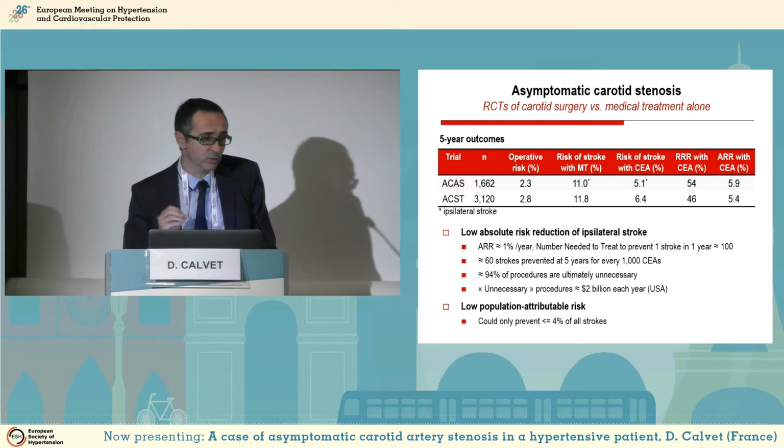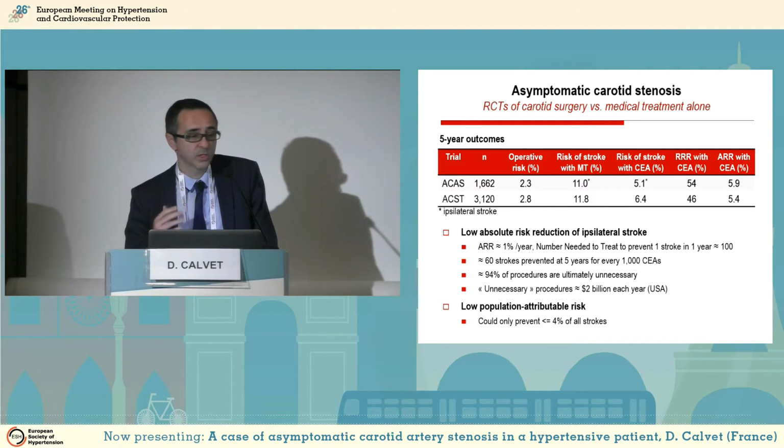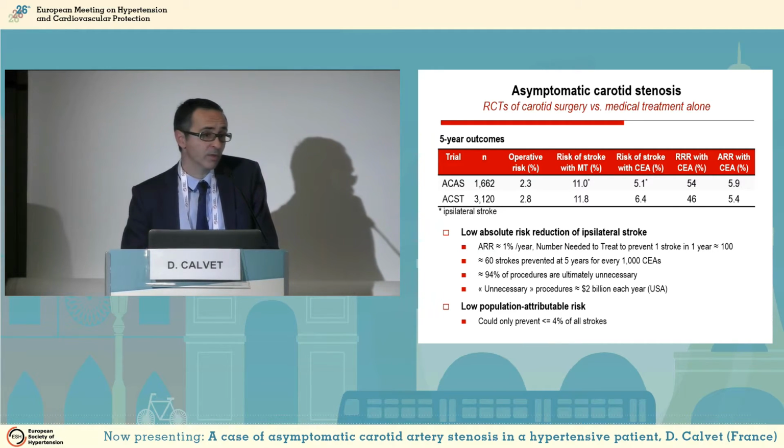And we also have to bear in mind the low population attributable risk. Indeed, if we could treat all carotid stenosis, we could prevent no more than 4% of all strokes. So for neurologists, that's not the only concern.